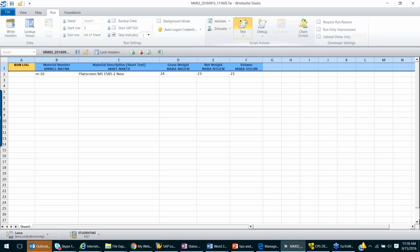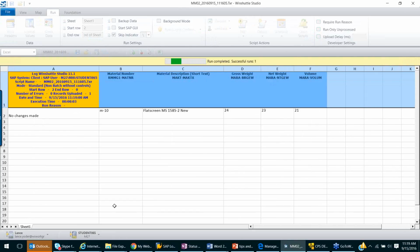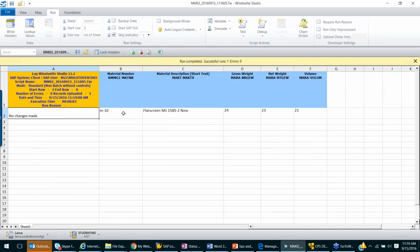Okay, so we're just going to go ahead and hit the test button. By hitting test, it's going to act as running all of them. If you wanted a different run mode, you could have selected the drop down and selected one of those other options, such as run on errors only, and so on. So you can see that it's writing the data, is working. I'm connected to that SAP environment, and so on. So it says no changes made.